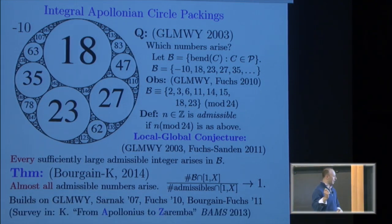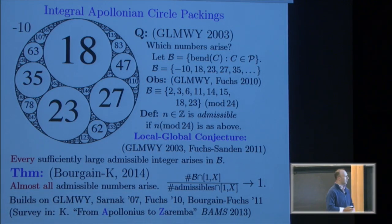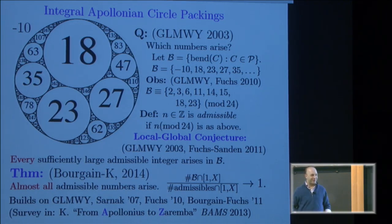Okay, and I'm not going to say anything more about this, but if you're interested, there's a survey paper in the Bulletin from A to Z. This has something else to do with something called Zaremba's conjecture. But this is all kind of old stuff, and I don't want to bore the people that have heard this a million times. So any questions before we move on a little bit?